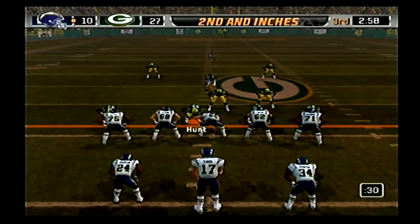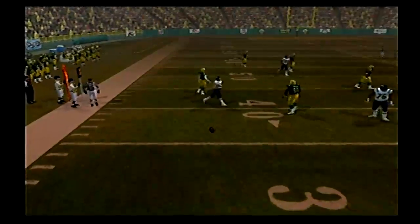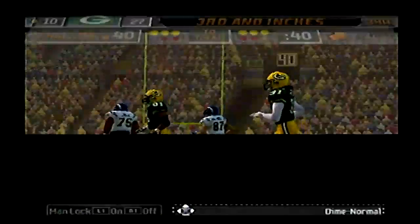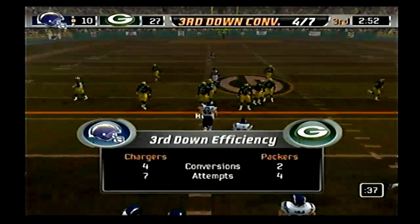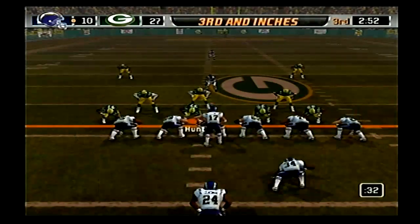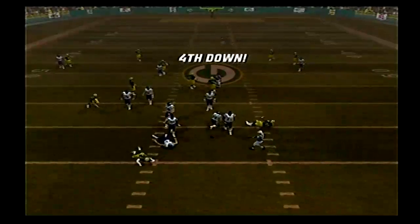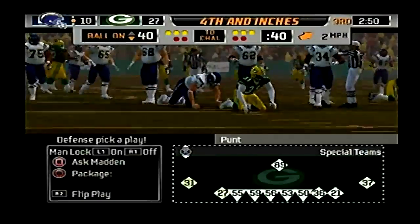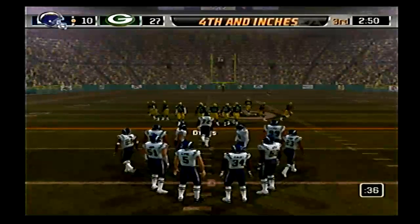Green Bay comes out in the dime package. With the pass, incomplete as the defender knocks it away. Cardell ran the short pattern, but couldn't pull it in. Harris had the coverage on the play. Jackson lines up on the right side. Closing in. This pass is incomplete. That good pass rush forces the erratic pass. Yeah, they collapsed the pocket, and they made him make a quick decision.